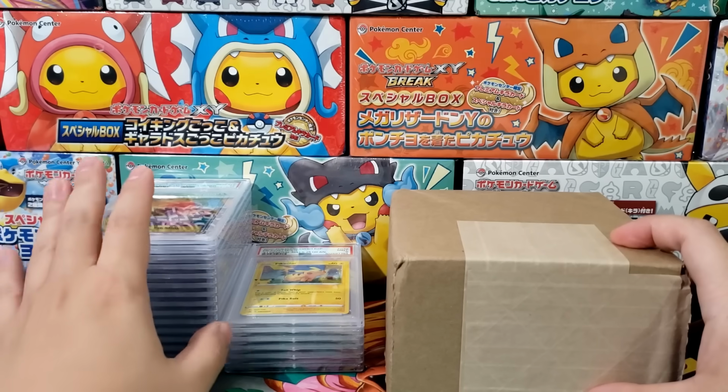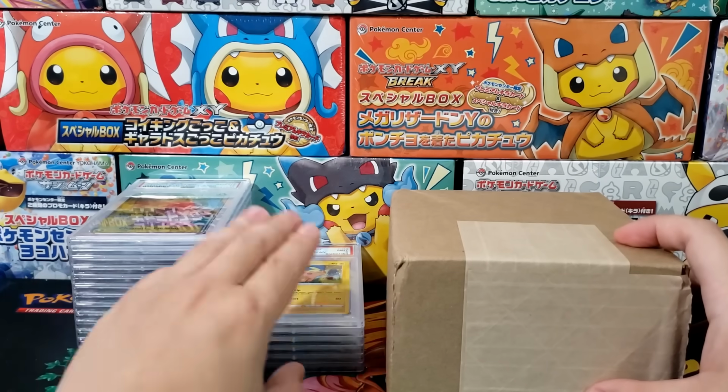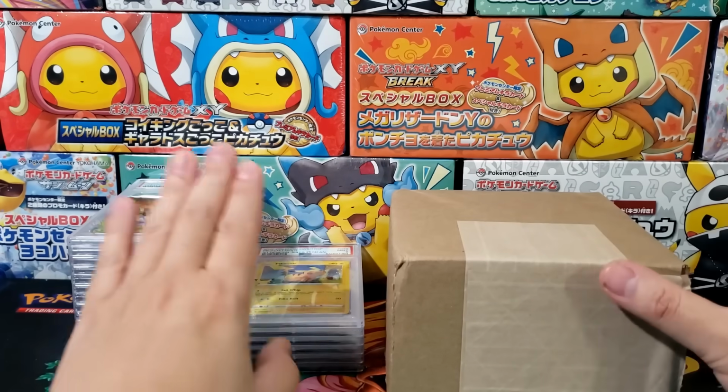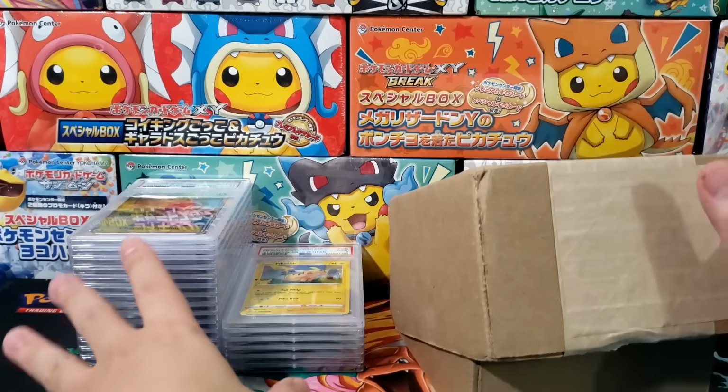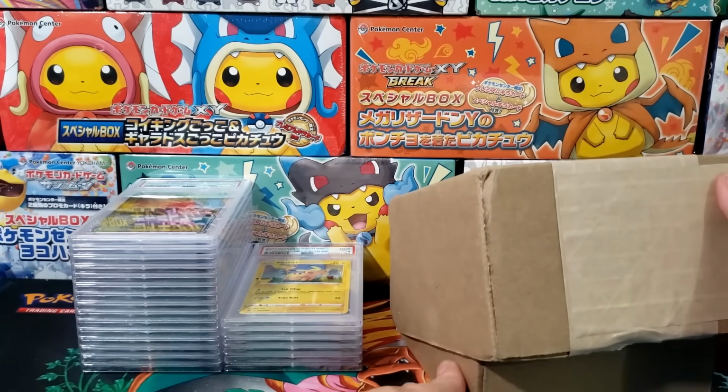All right, we are currently up to 15 PSA 10s and 6 PSA 9s so far. So really, really good. This is fantastic results. If you are sending off cards for grading, this is exactly the kind of results that you're looking for.